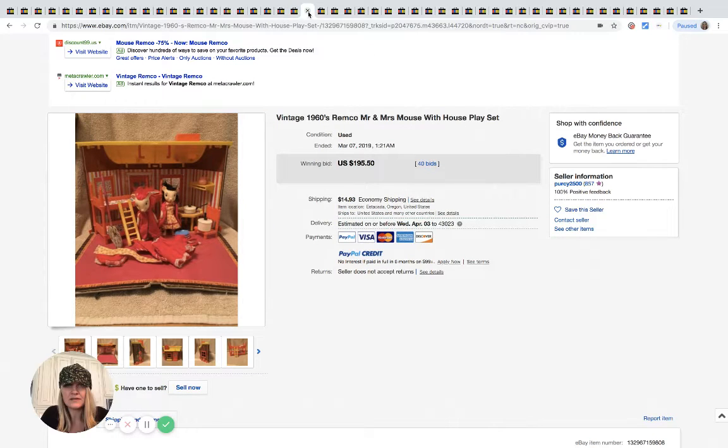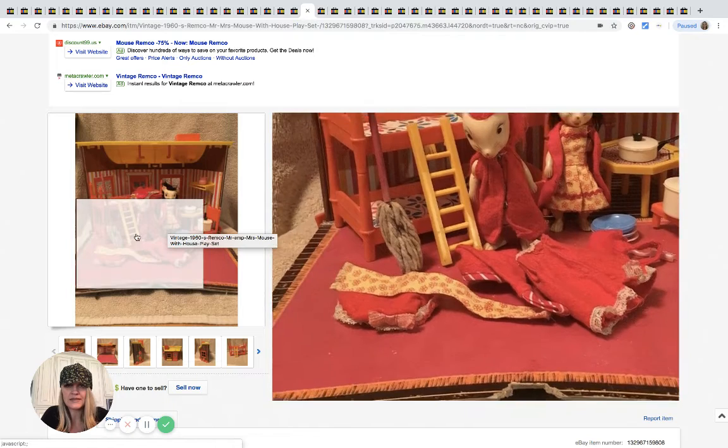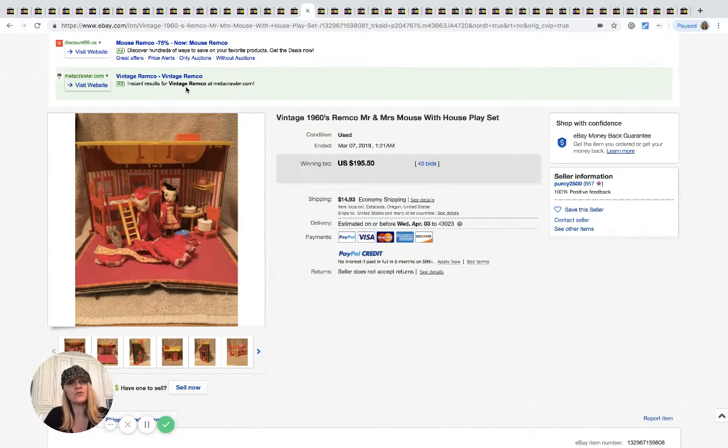Okay, this is a Remco Mr. and Mrs. Mouse with house playset. How cute is this? Oh my goodness, so cute. Sold for $195.50, 40 bids plus shipping.